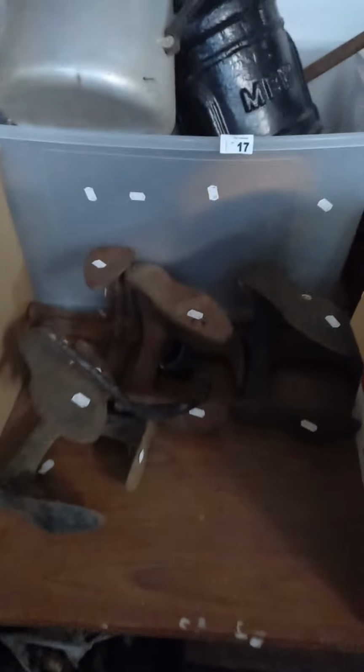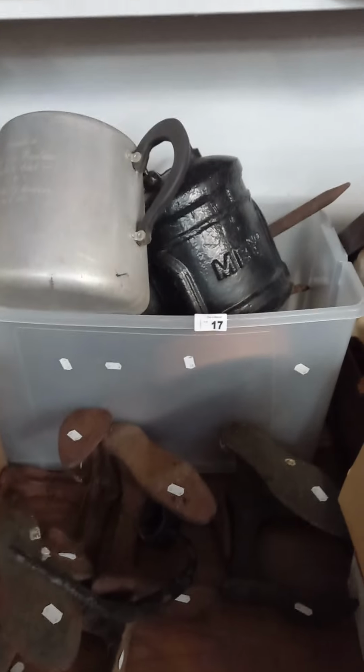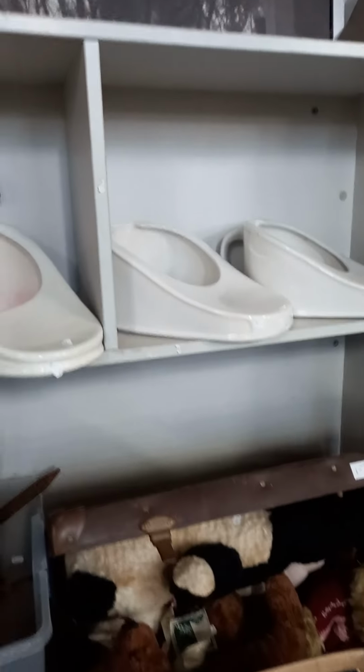What else we got? A lot of pictures with some more jewellery and stuff. This is a cool lot. Old rusty metal bits and bobs and a couple of bedpans. Books. So cars, motorbikes, gold mining and stuff.